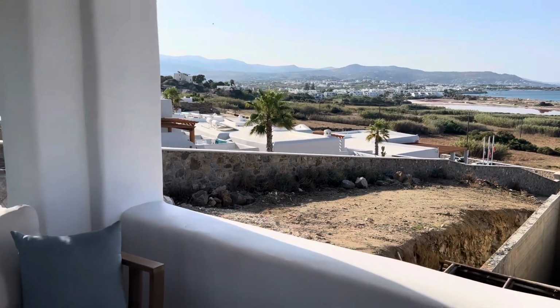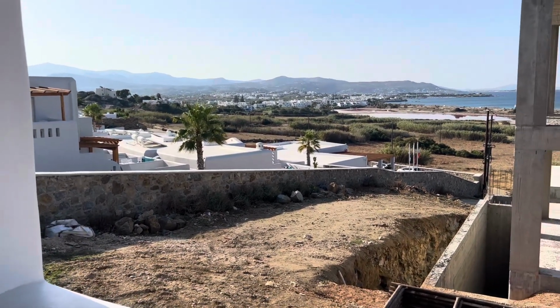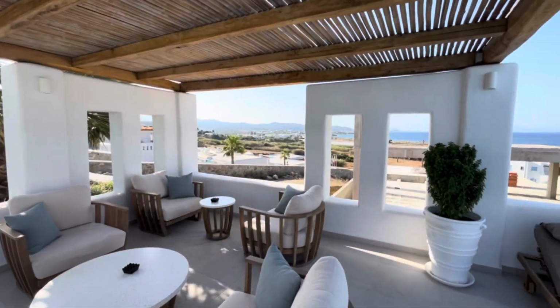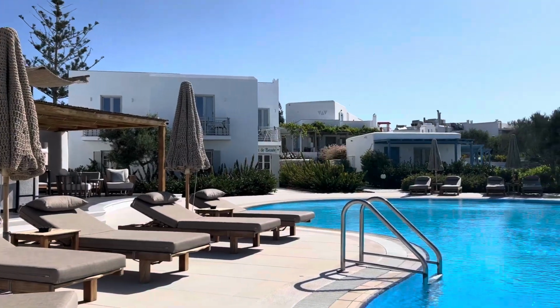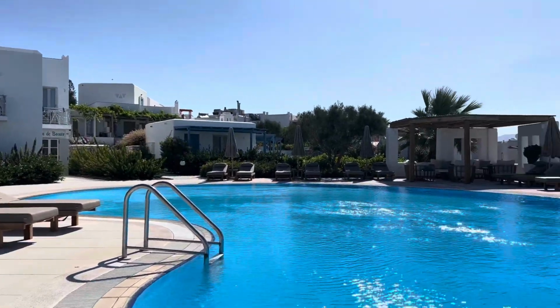The view is almost like 180 degrees of beautiful landscape. You see the beach, you can see the mountains. It's just amazing, the way the sun just ripples off the ocean, and that's just your view for the whole time that you're in the hotel.